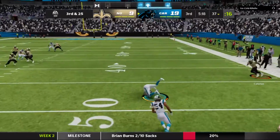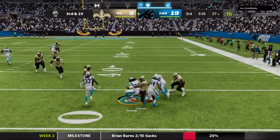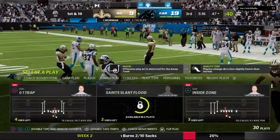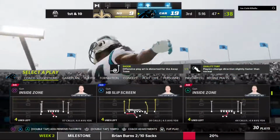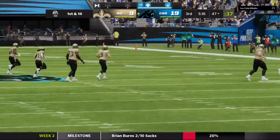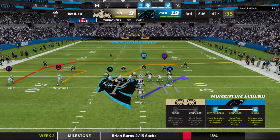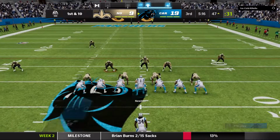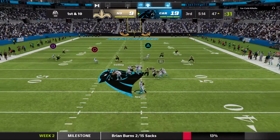Looking for Thomas, but that's intercepted. Picked off by the all-pro corner, Josh Norman. And they'll start out with great field position at the 47-yard line in enemy territory. The first half did not go their way, and that's not going to help matters at all. An interception here on the opening drive of the 3rd quarter. Obviously not what they were striving to accomplish.